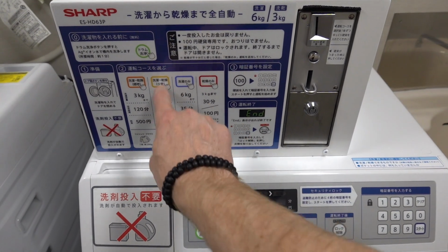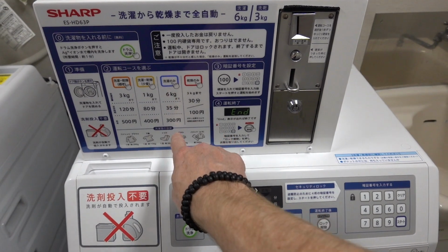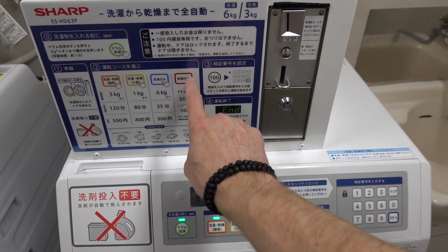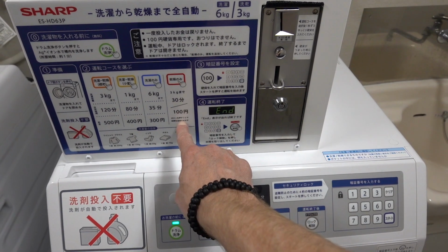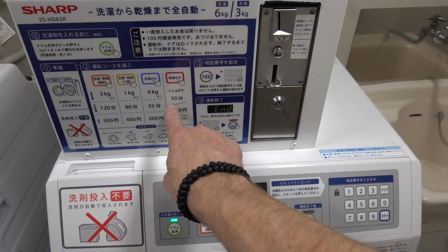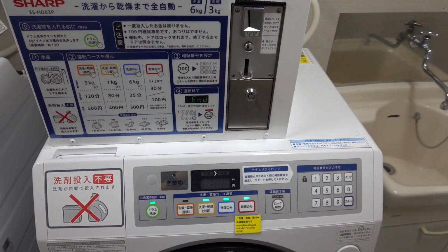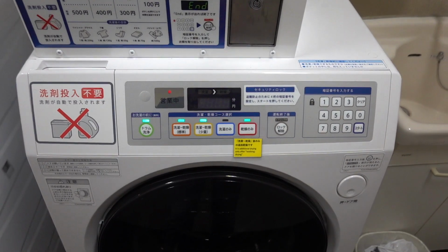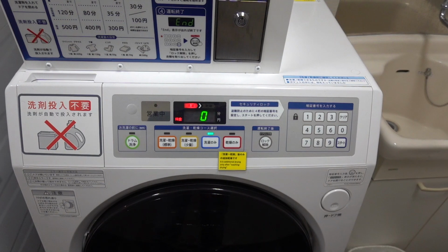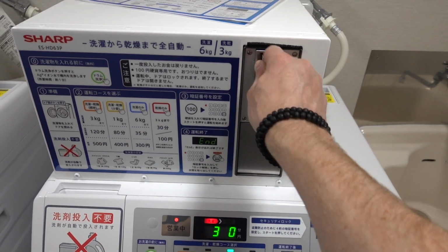This is the one I already have started. Then there's a wash only load, can be up to 6 kilograms. That takes 35 minutes and that is only 300 yen. And then you can add additional drying if you need. Then for 3 kilograms, you can get an additional 30 minutes of drying for 100 yen. So we are going to pick the wash only on this one. That's 300 yen. So we're gonna drop our 300 yen in here.